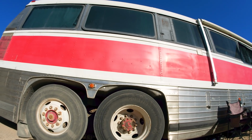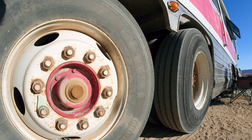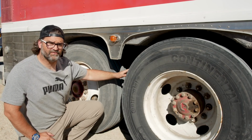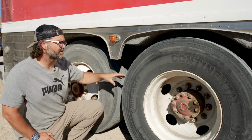The drive axle here is a dually, which means it has 2 wheels side by side. And then behind that is our tag axle, which helps take some of the weight off of the dualies because the motor's back here, so the back of the bus is very heavy.